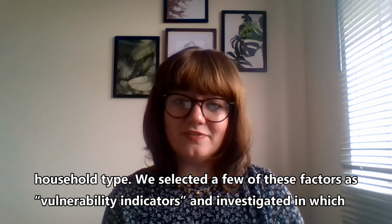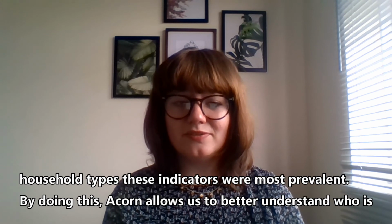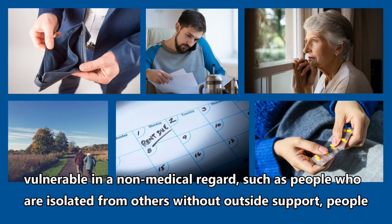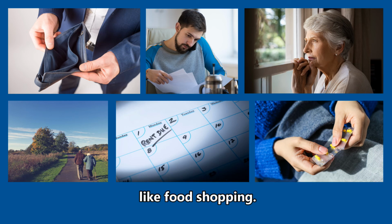We selected a few of these factors as vulnerability indicators and investigated in which household types these indicators were most prevalent. By doing this, Acorn allows us to better understand who is vulnerable in a non-medical regard, such as people who are isolated from others without outside support, people who would be at risk of financial hardship, and people who would be finding it difficult to do day-to-day activities like food shopping.